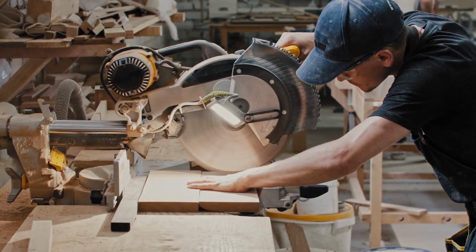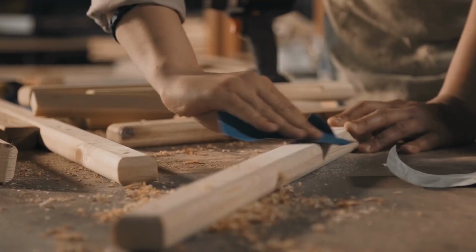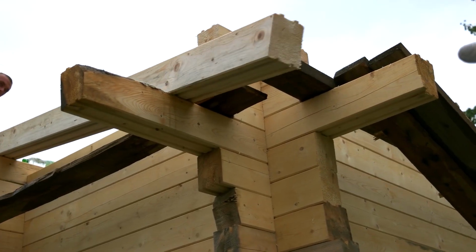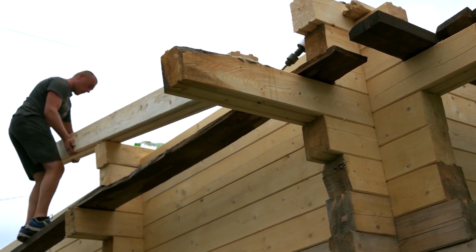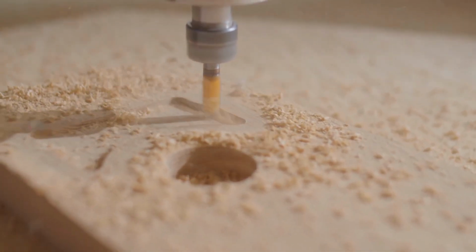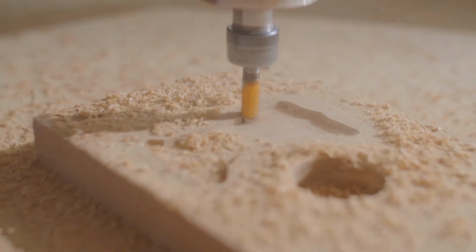Doweling is a technique for affixing pieces of wood to one another using a cylindrical peg that is inserted into a hole that is an exact match for it. Dowel rods and pins can be fabricated from hardwood, metal, or plastic. They are also significantly thicker and more robust than screws, hence reducing the likelihood that they will break.